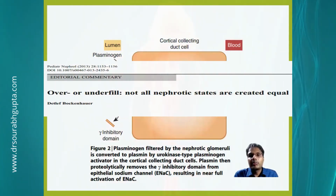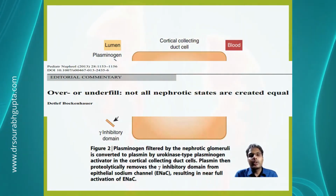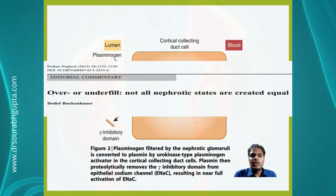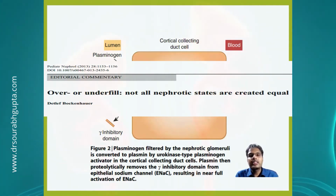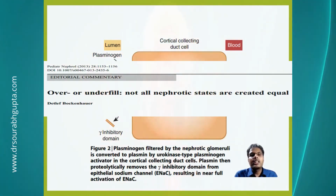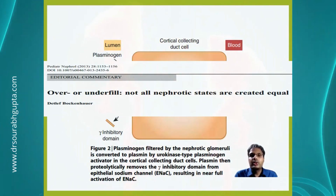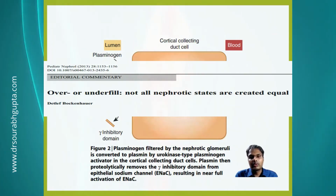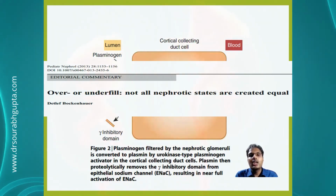This picture also depicts that there is plasminogen in the nephrotic urine, which actually constitutively activates the ENaC channel by splitting the gamma inhibitory domain, which leads to salt and water retention primarily, causing an overfill state.